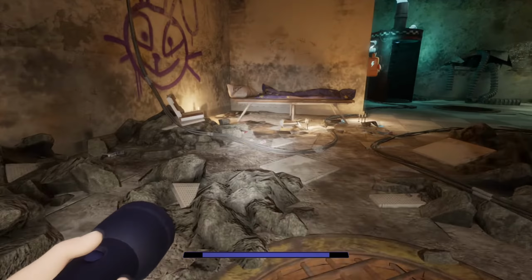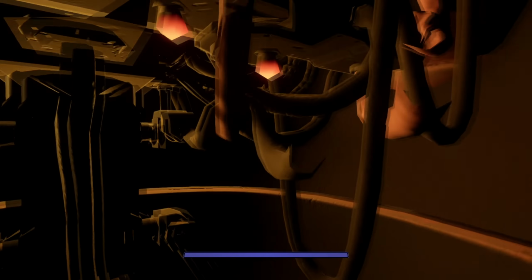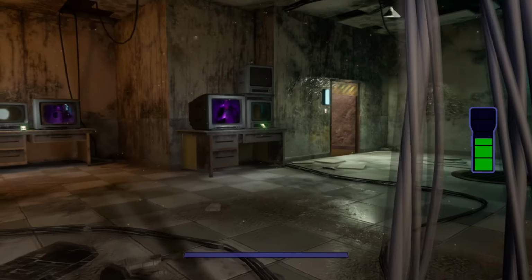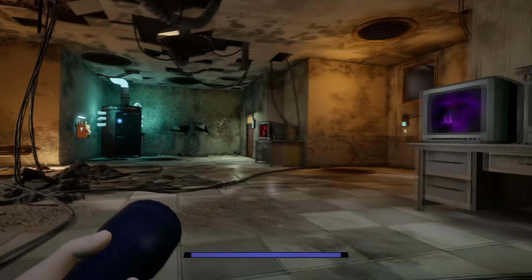Oh boy. Oh god. Hop in! Maybe I can scare her off. Scare her off, scare her off, scare her off! There we go. Okay. She was super buggy, man. She's not supposed to do that. See, now she's just gone. That's what's supposed to happen.